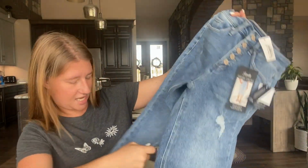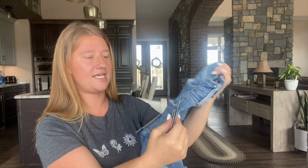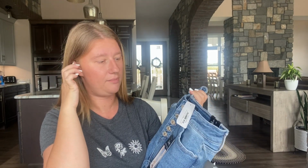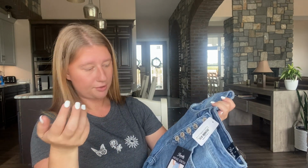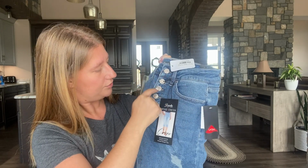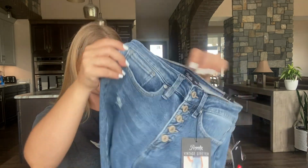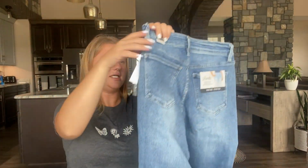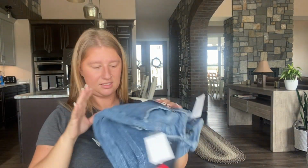So actually these might be a capri, which is nice. They do have some distressing right here and right here, which I can't wear anything distressed at work, so that's kind of a bummer that these aren't going to be work friendly, but it's always nice to have a variety of clothing. It does have like 1, 2, 3, 4, 5 buttons here. I'm not much into that kind of look with buttons, but it's okay. Here is the back of the pants, and they are capri length. These are cute if the price is right and they fit great. Yeah, I might keep them, but just by the distressing, it might be a little bit of a no for me just because I can't wear distressing to work.